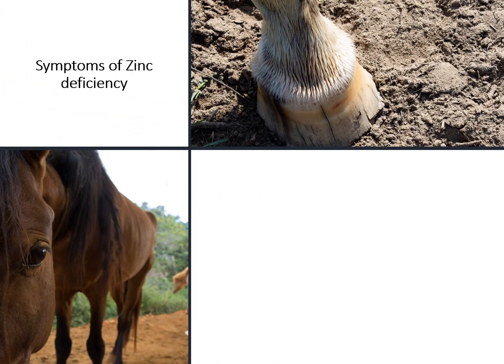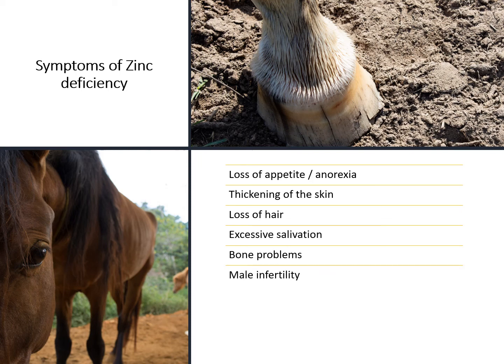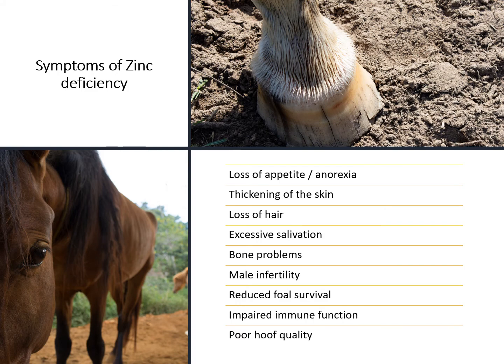When there is a zinc deficiency, some of the symptoms that occur are loss of appetite and anorexia, parakeratosis, or better known as thickening of the skin, loss of hair, often in clumps, excessive salivation, skeletal disorders, reduced spermatogenesis required for male fertility, reduced foal survival, impaired immune function, remember it's very important for immunocompetence, and poor hoof quality.